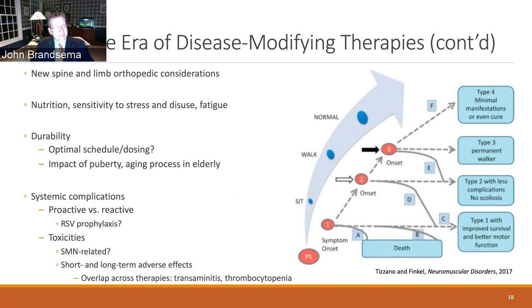And then we also have to think about some of the ways that we treat the systemic complications of this disorder in a new light. Do we need to give RSV prophylaxis to somebody who has been treated early with SMN repleting therapy? We also have to be very conscientious about monitoring for any kind of toxicities, both related to potential toxicity of having too much SMN protein, which is something that's starting to get some traction in the basic science world, and also the combinations of these different treatments, if we start to use them, how do they affect different tissues in the body differently?